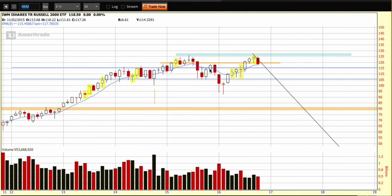We were paying particular attention to this blue channel that the Russell traded within through all of 2014, had this little lift up and out in early 15, hit this upper blue band, sold off, and then price strength came back in, bringing us right back up to that upper blue band.